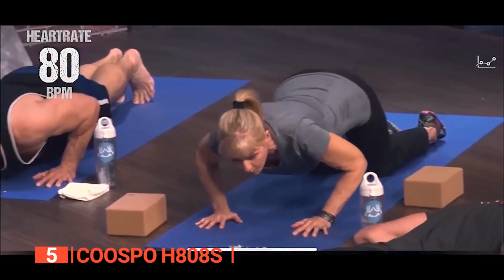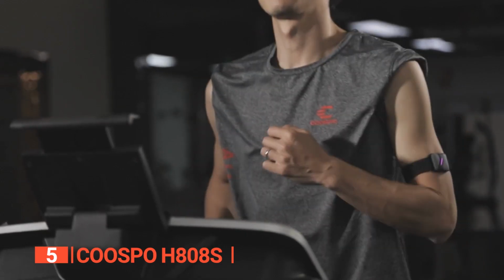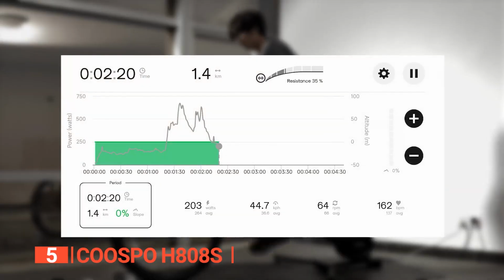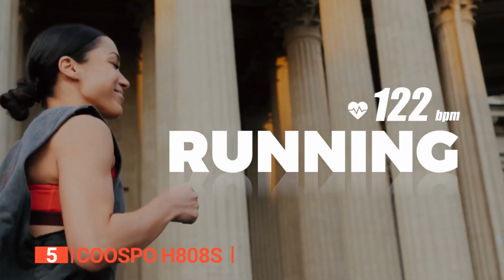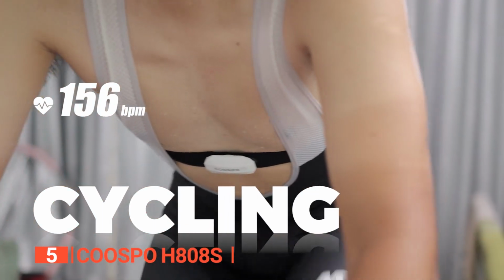You will also love how lightweight and comfortable the sensor strap is. It won't restrict your movement, but it's strong enough to withstand even the toughest workouts. You can track your results in real time, giving you the motivation to push yourself even further. And with its comfortable fit and lightweight feel, you can wear it all day without any distractions. This chest strap is soft, comfortable, durable, and skin-friendly.